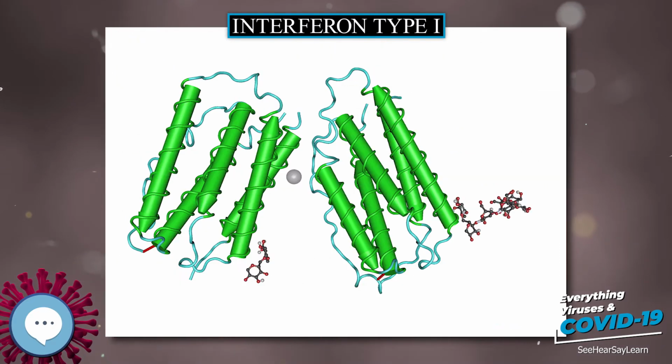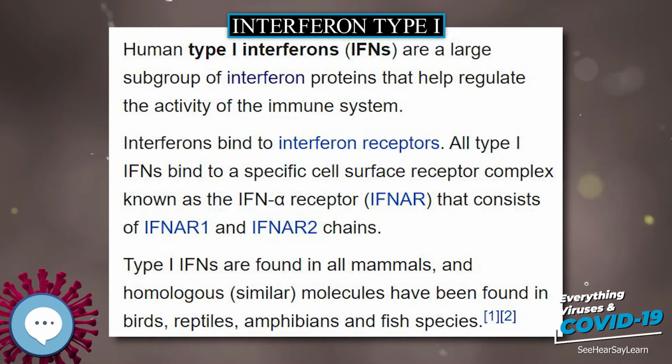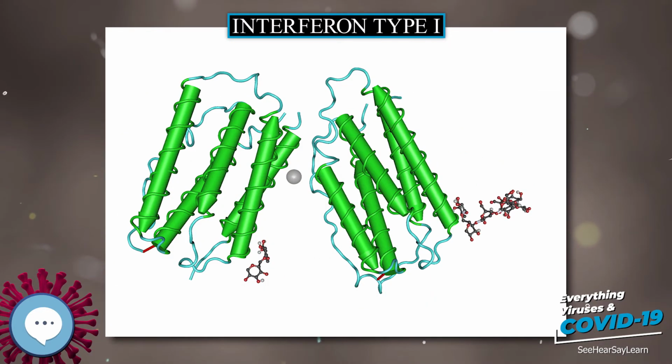IFN alpha is also made synthetically as medication in hairy cell leukemia. The international non-proprietary name, INN, for the product is interferon alpha. The recombinant type is interferon alpha-1. The pegylated types are pegylated interferon alpha 2a and pegylated interferon alpha 2b.